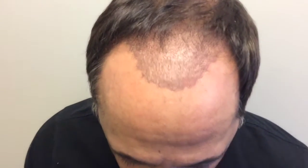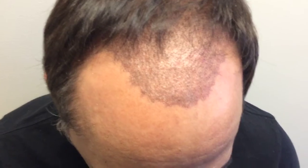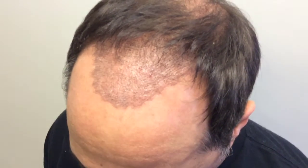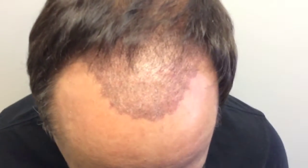All right. Thanks, Doc. So I'm with Thomas, and we're 2 weeks after his very first hair transplant procedure. As you can see, a lot of the grafts are still left. Some of them have already shed, and that's completely normal. Usually at around 4 weeks, almost all the grafts have fallen out because they all need to shed before they regrow. But you can see the outlines of the hairline and where the grafts were placed.